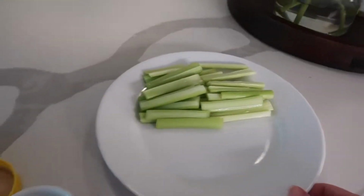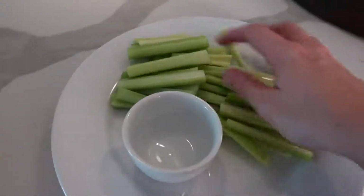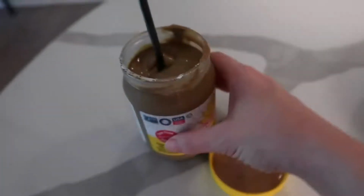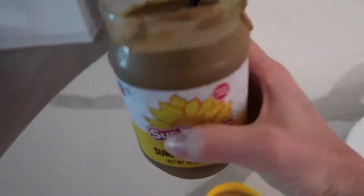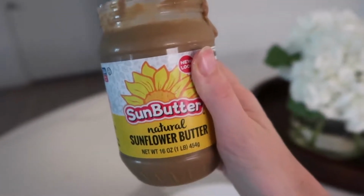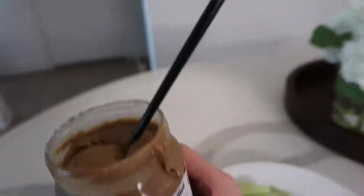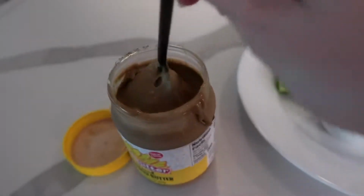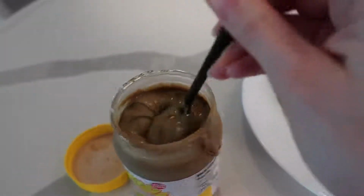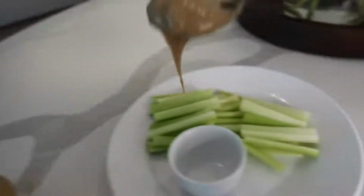So wait, do we want this or do we want something better? I decided I could do better than the dried beans since you guys are here hanging out with me. So I cut up some celery and I'm going to dip it in this sunflower butter. If you guys have never had sunflower butter, you've never lived. Let me tell you, this is so addicting, so good. And I mean, high in fat, but also high in vitamin E, which is really good for your skin.